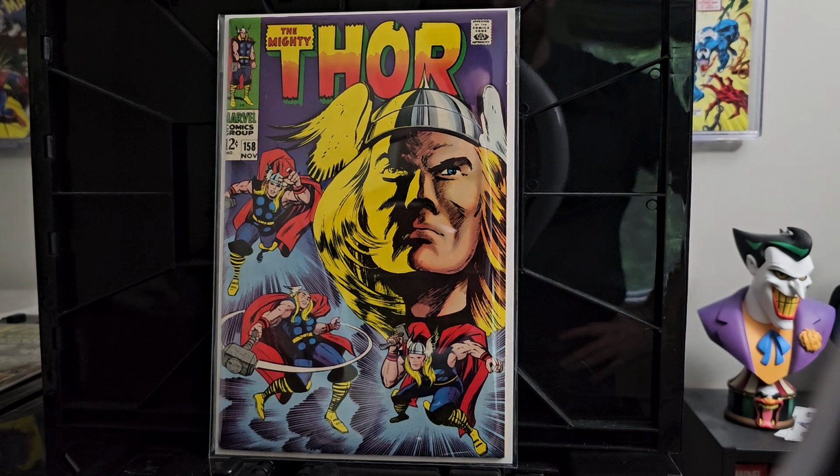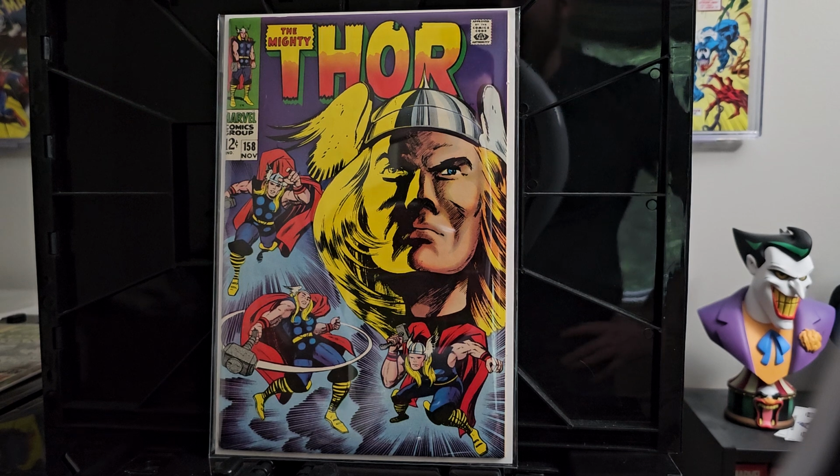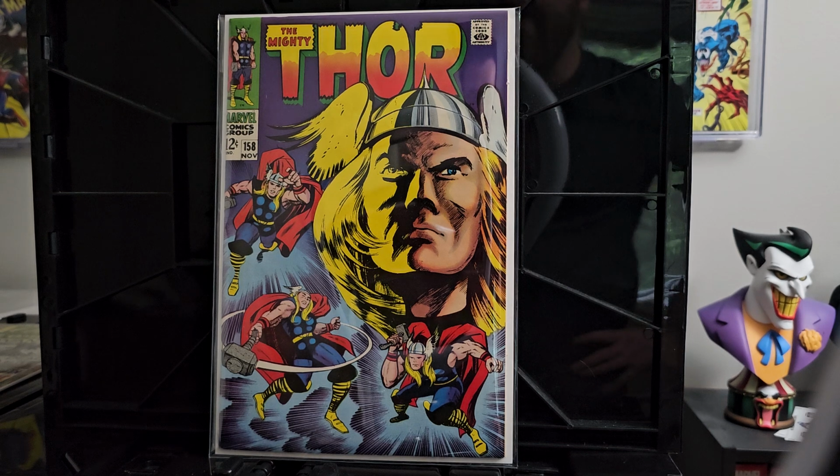Alright, this book I would say is one of the favorites of this haul. This is Thor 158, a beautiful 12-cent issue, I believe with awesome Jack Kirby art. Thor is not even a title I am collecting, but as you guys have seen with a lot of my Silver Age DC, I have runs I'm going after, and then I have just books that catch my eye. It's the same with DC, just everything I love about Silver Age in general. This artwork, the colors, the composition, everything about this book is amazing to me.